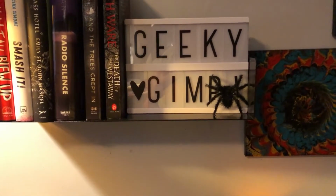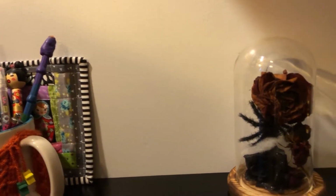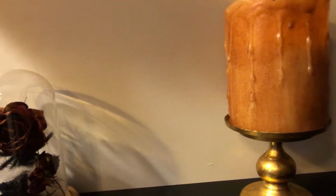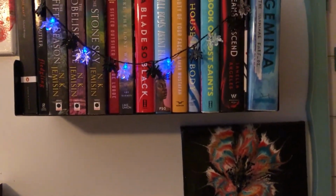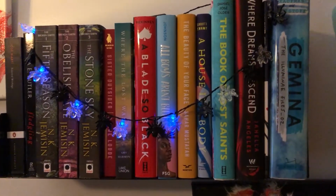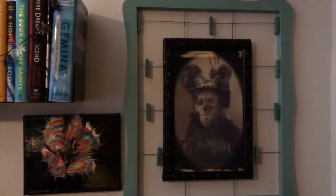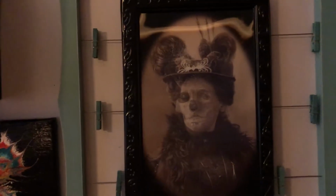I have my Gigi Gimp light sign, which I can't really show on camera because it messes up for some reason. And this is my Halloween terrarium, my fake candle, and these are pour paintings that my good friend Raven made, and I'll link to her channel below. And of course, the books are everywhere.